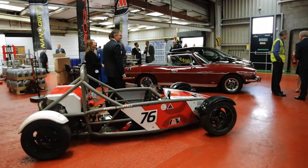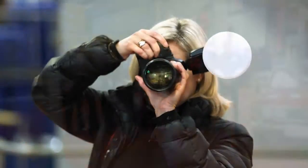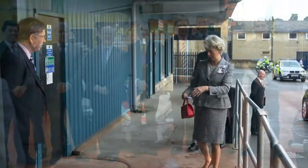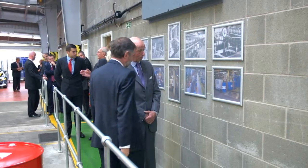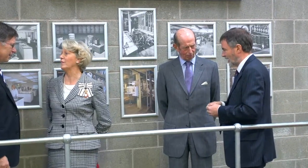So he was met by a receiving party, which included members of the export sales team who really made the award happen. Accompanying the Duke of Kent, there was the Lady Lieutenant of Yorkshire, Dr. Ingrid Roscoe. We had some old and new pictures that we shared with him just to show him the transformation that we've made through significant investment over the previous years.